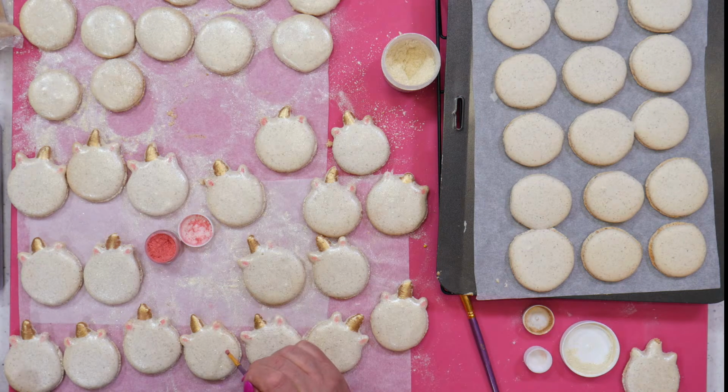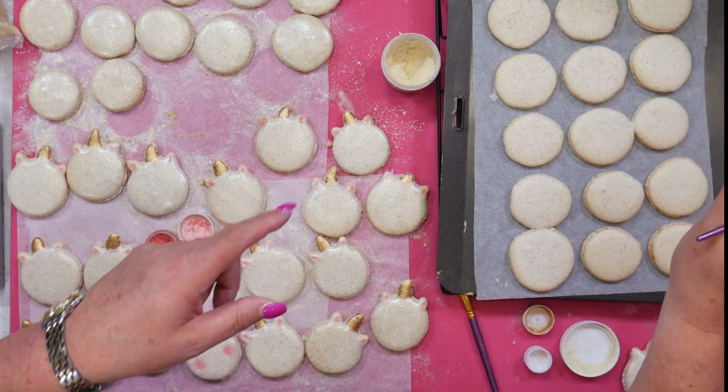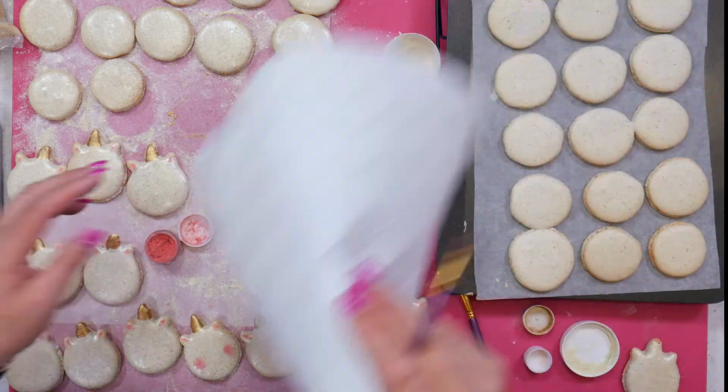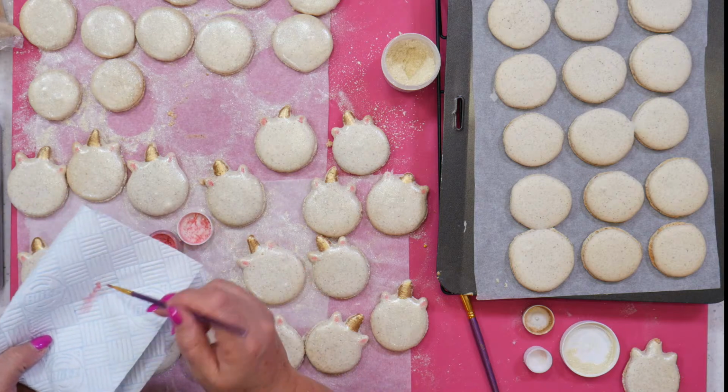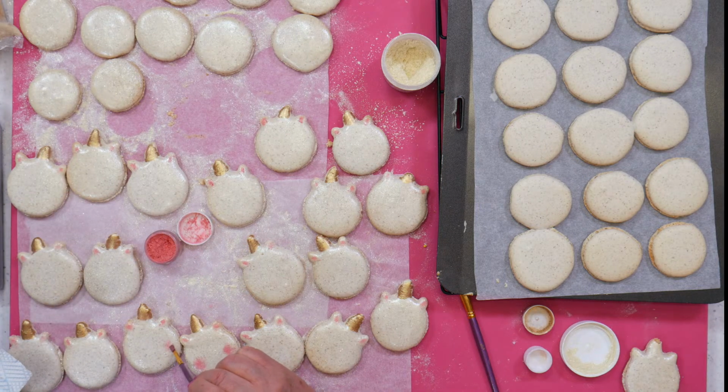Can you pass me the kitchen roll, please? Tracy Mann is watching you paint, no pressure. Thanks, Tracy. So I think my cheeks are a little bit too pinky there, so I'll just brush some off on the brush. There we go. And just make them a bit lighter.